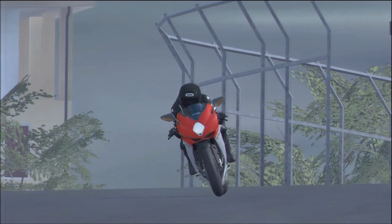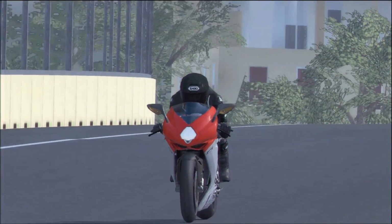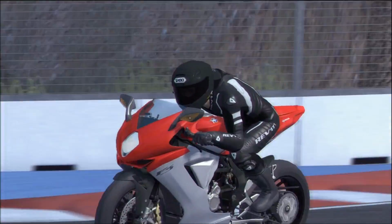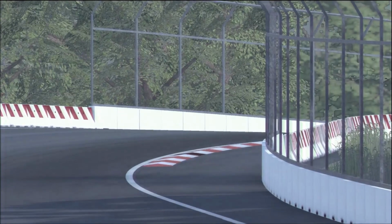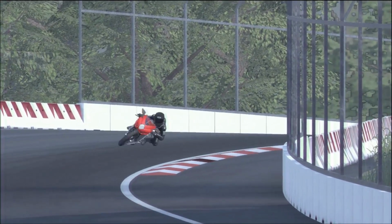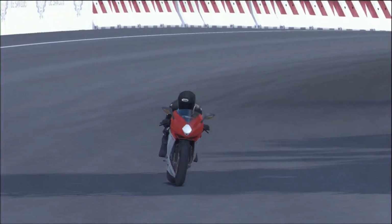More often than not it will, unless it's something like a super specialised bike like a track day toy or some kind of experimental machine, you could say. And the result of that is they tend to be more cumbersome through corners. That's just the way it is for most bikes.